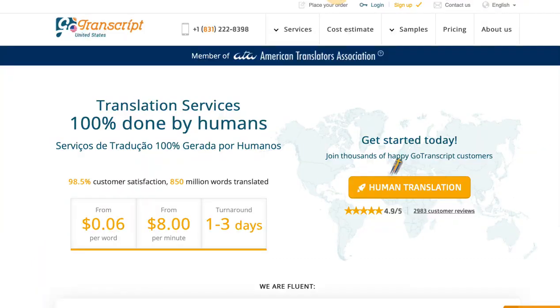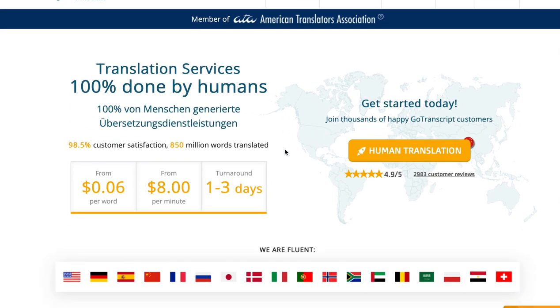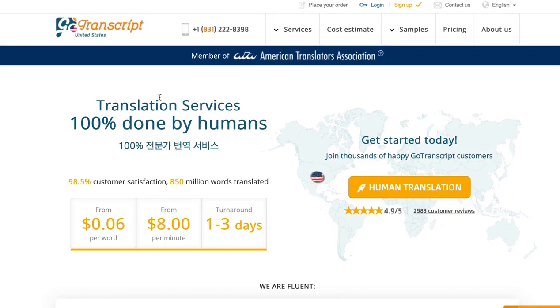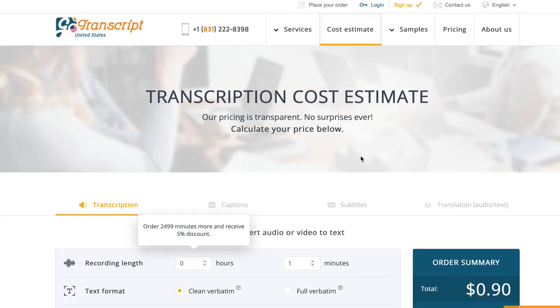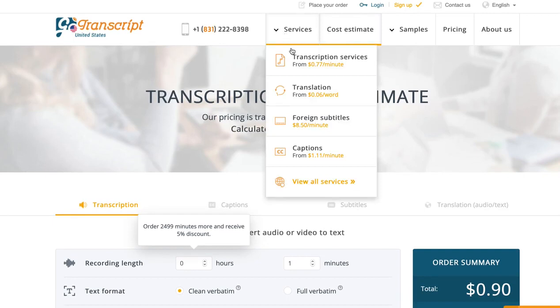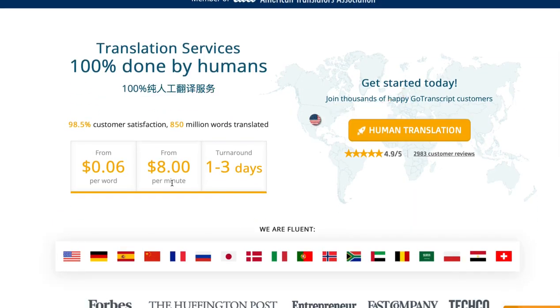The next site is gotranscript.com. Okay, that's gotranscript.com. And like I said, it's a translation transcription service basically that you can apply right now. But let me show you the money here. Look. Here are the pricing here, the cost estimates here. And like I said, what I like to do is the translation services, because they're going to pay the most money, right? You can pay $8 per minute, and within 72 hours, you get a paycheck.